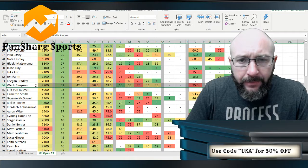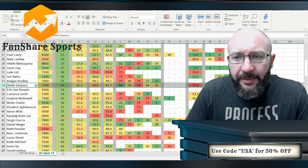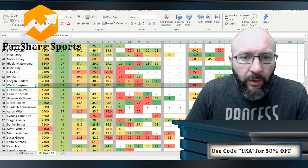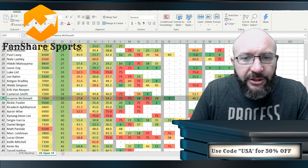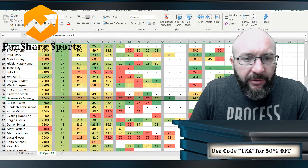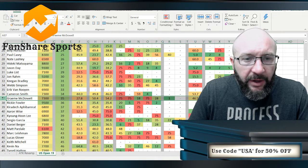And Webb has played well at U.S. Opens before, certainly does not need to be concerned about his length at a course like this, and striking the ball exceptionally well currently is Webb. So definitely think Webb deserves some consideration this week, ranked 32 in my model. Graham McDowell, just talked about him, former winner here in a U.S. Open setup in 2010. Graham seems to always play well at the shorter coastal tracks, and that's what we've got here with Pebble.